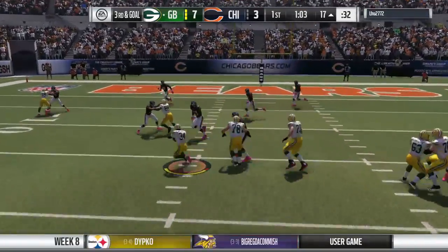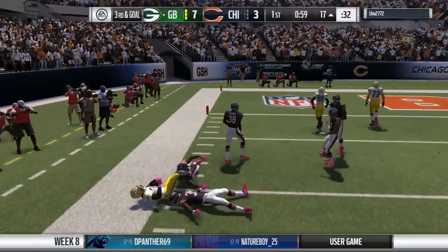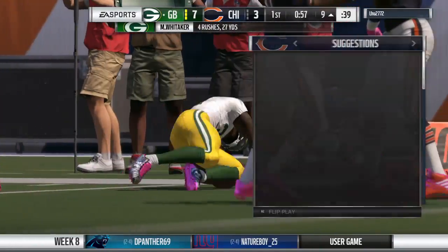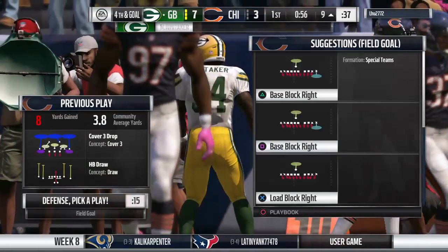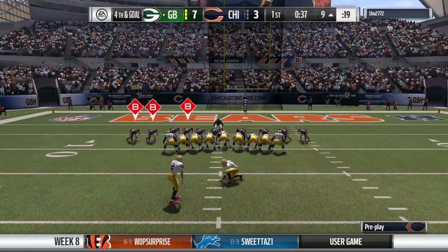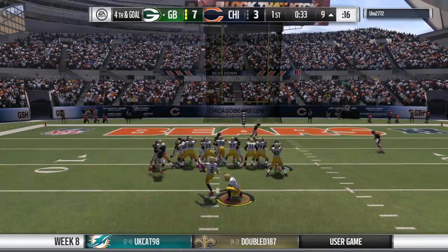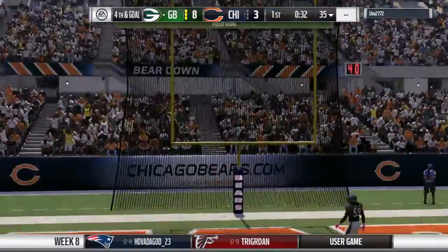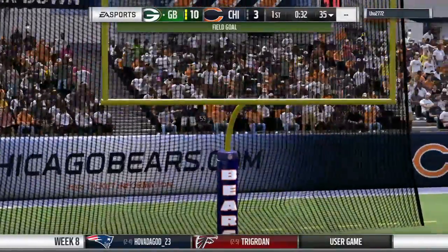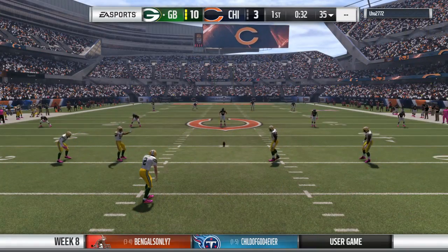They'll run it now out of the gun. And now they're inside the 10 as he's brought down at the 9. They got 8 yards out of it, but they're still left with a 4th and goal from a ways out. So on now for the Packers is their all-time leading scorer, Mason Crosby. From the left hash, a chip shot here. And Crosby puts it through, and they push the lead up to a touchdown now at 10-3.